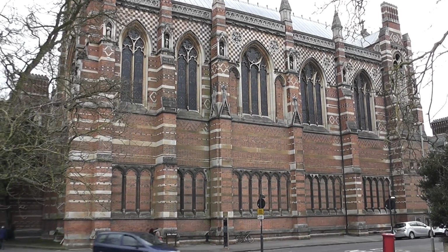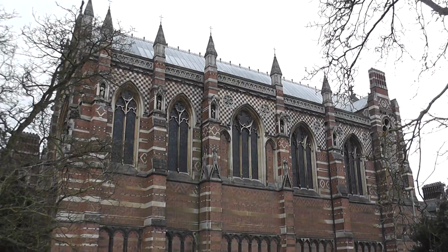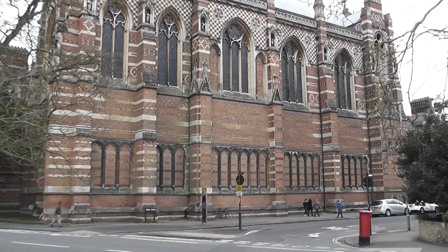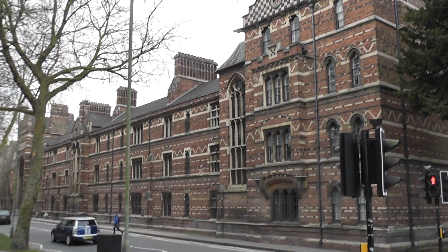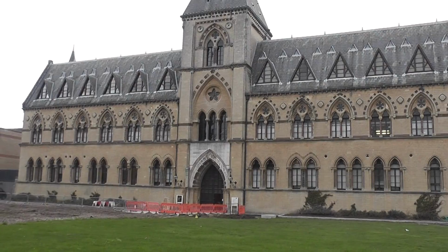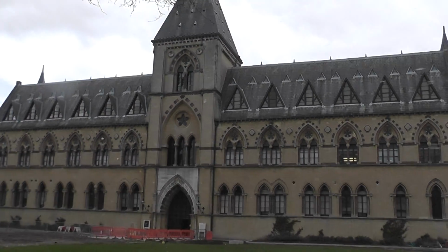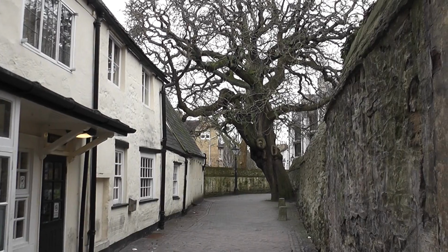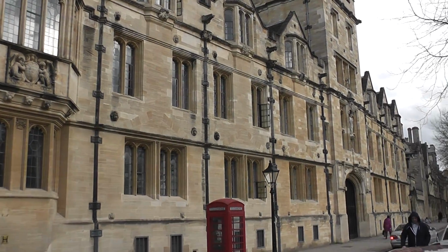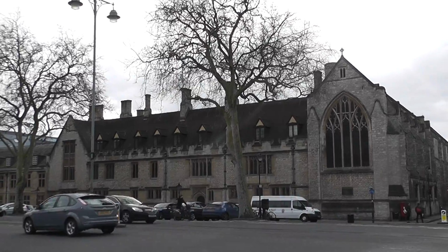We now start to undertake a tour of the principal colleges of Oxford, this one being Keble. Very Gothic looking. Walking down the side of Keble College. Pitt Rivers Museum. Leaving behind Lamb and Flag Passage. St John's College there on my left. Ashmolean over there on the right.